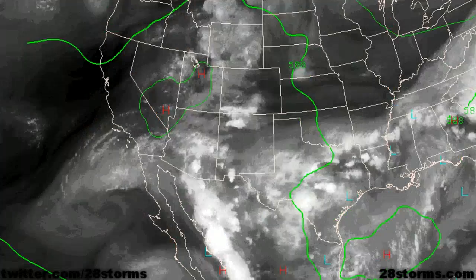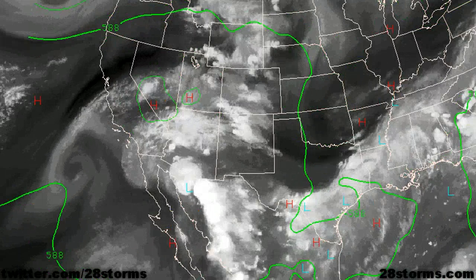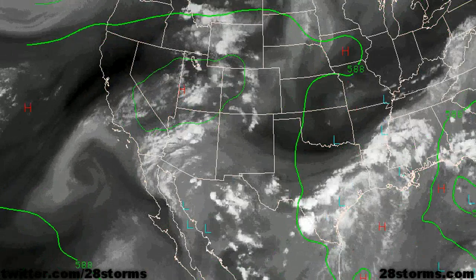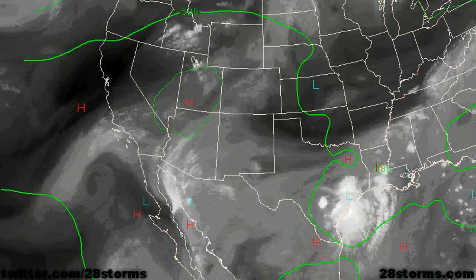As we've been mentioning for the better part of the past week, we still have this stable mid to upper level ridge centered over the western United States and northern Mexico, and that is why we have never been concerned about any one of these tropical cyclones ever impacting land.